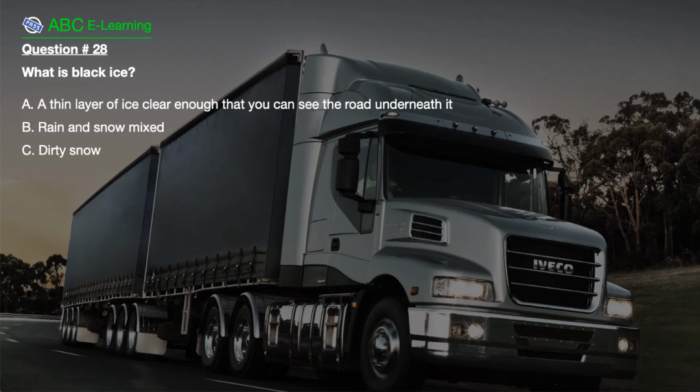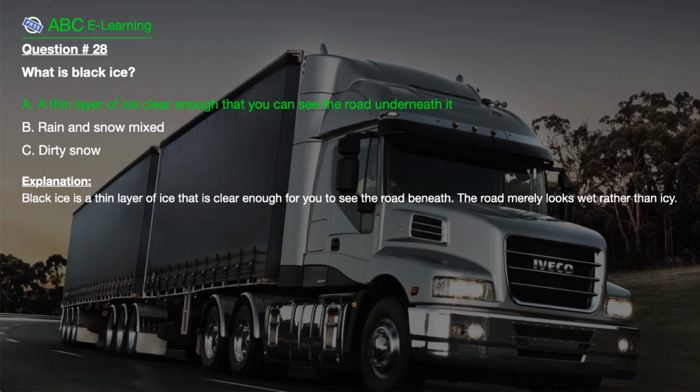Question number 28. What is black ice? A. A thin layer of ice clear enough that you can see the road underneath it. B. Rain and snow mixed. C. Dirty snow. The correct answer is A. A thin layer of ice clear enough that you can see the road underneath it. Explanation. Black ice is a thin layer of ice that is clear enough for you to see the road beneath. The road merely looks wet rather than icy.